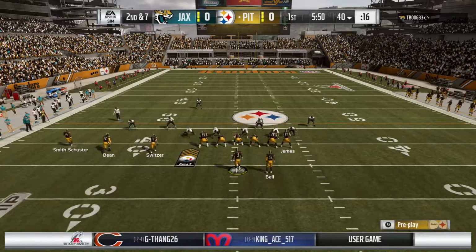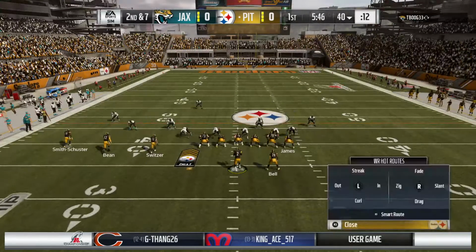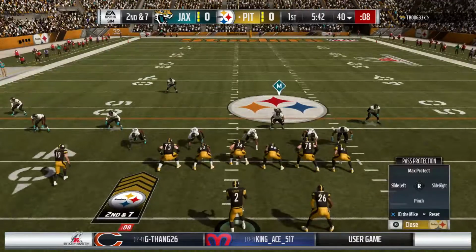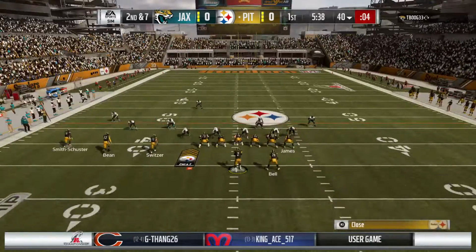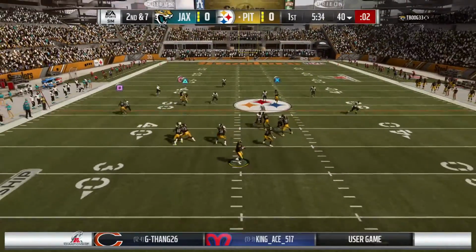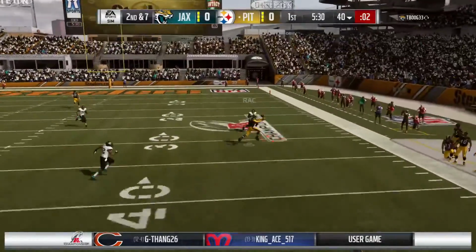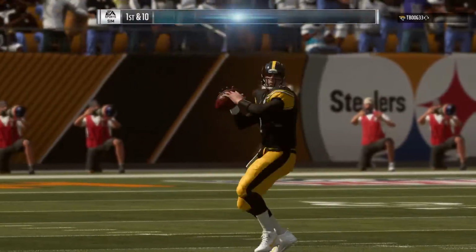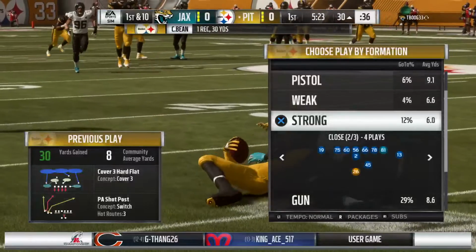Lucky 56. Lucky 56. On second down, here's Rudolph. And this will be caught at the 30. And he's got this to the 30 before being taken down. Give him 30 yards there.